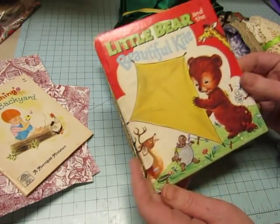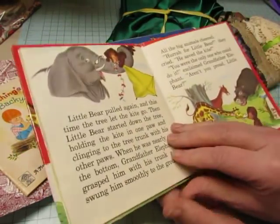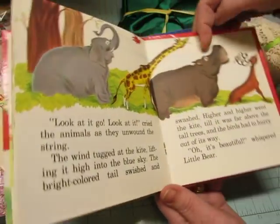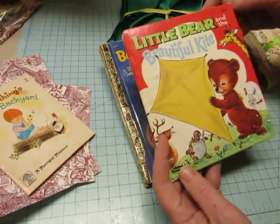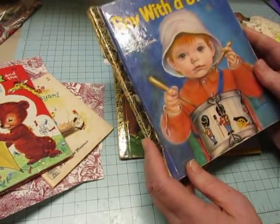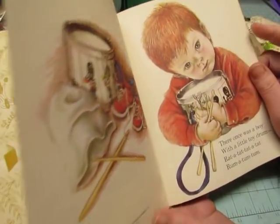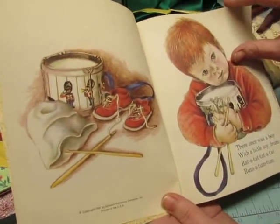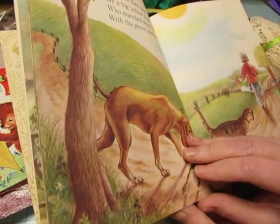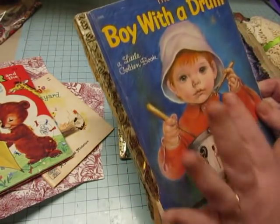This is Tell a Tale book, Little Bear and the Beautiful Kite, 1940. Really cute. The boy with the drum. I've never had this one. $19.69. Look at that adorable boy. This is Eloise Wilkin. Beautiful. Look at that beautiful soft artwork. Kind of looks like colored pencils. Really nice. He's so cute.